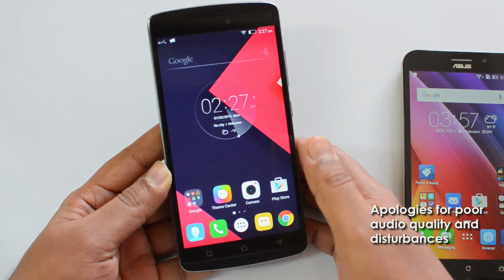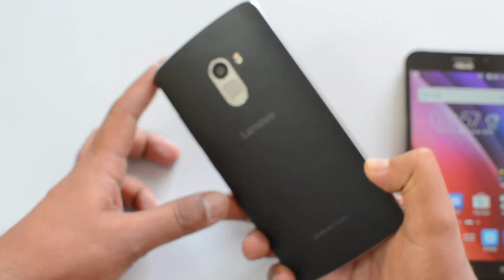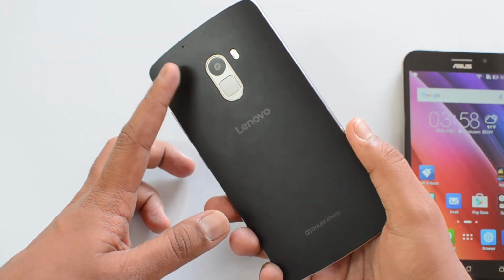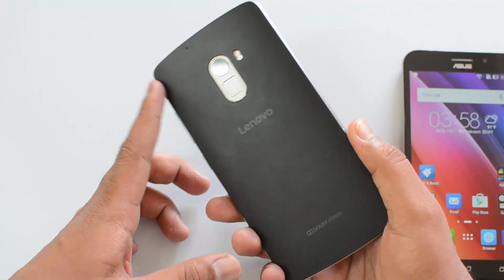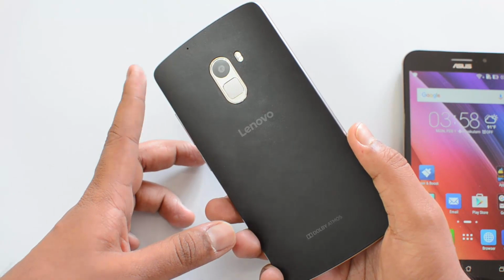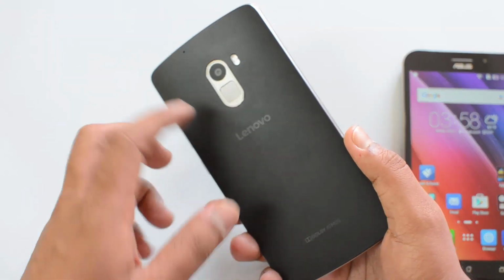That's something really good, and you can see this is a metallic chassis, and the rear panel is made of plastic. You can see the rear panel camera and fingerprint scanner integrated into a single unit with the LED flash and the Lenovo branding. The material finishing looks good, but it does not give a really premium feel altogether. It's a soft plastic, and it also comes with Dolby Atmos support.